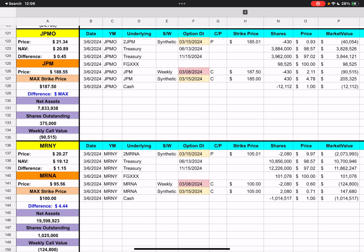Looking here, our synthetics will expire next week. Our strike price is $185. We are currently over that, so that's good, which means if we would have closed them out today, we would have received roughly $165,000 for those.